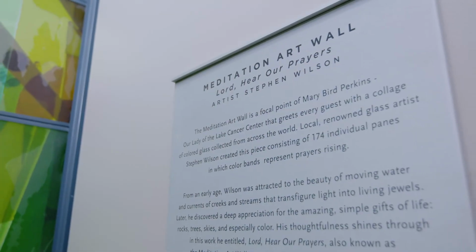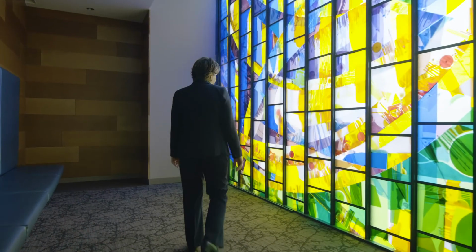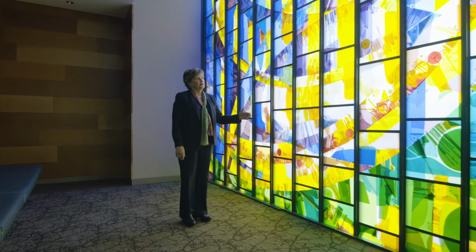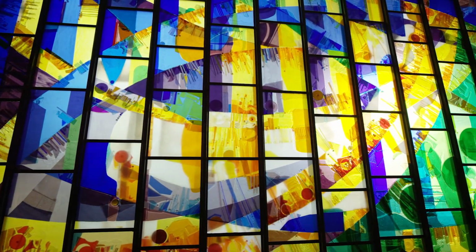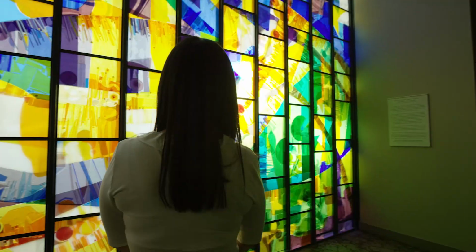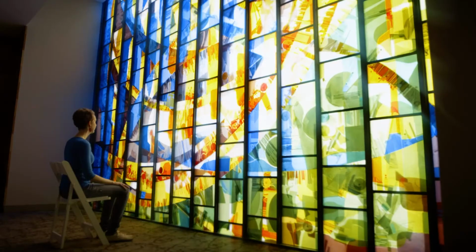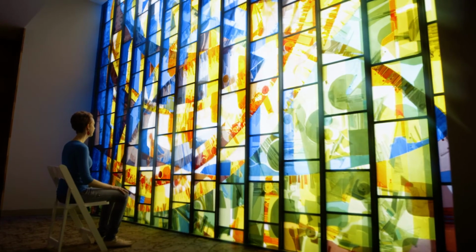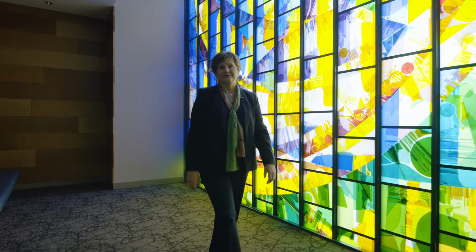You've already seen our beautiful stained glass wall as you enter our Cancer Center, and the back side of that stained glass wall provides the backdrop for our meditation space, which is such an important space for our family members, our patients, our physicians, and staff. And now, I'm going to show you our Rathbone conference room.